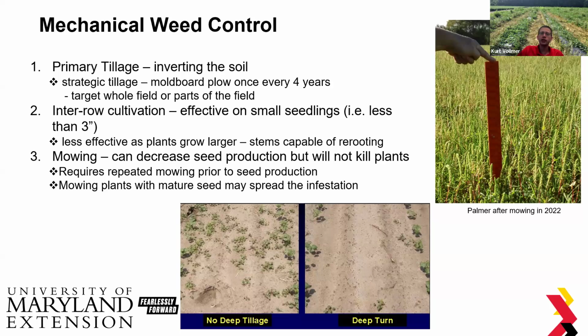Mowing, it can decrease seed production, but it's not going to kill plants. Like cultivation, it's going to require multiple repeated mowings prior to seed production. And again, plants tend to hold on to their seeds at harvest, so mowing can spread seeds.